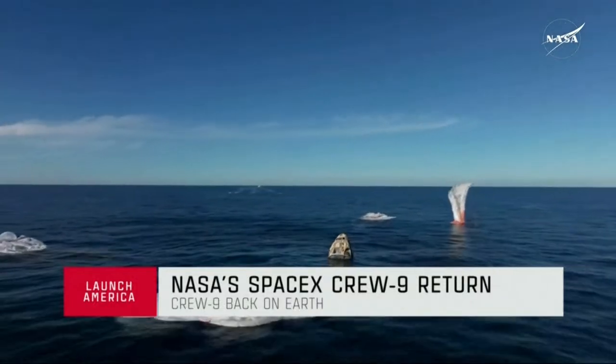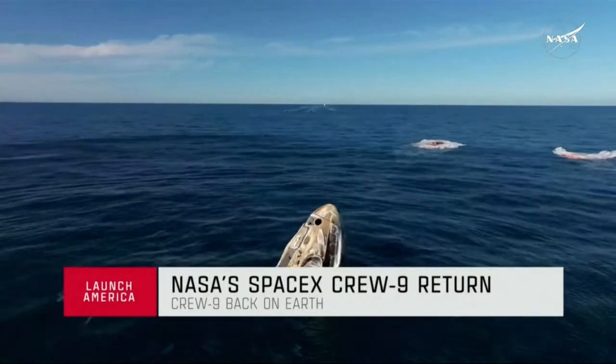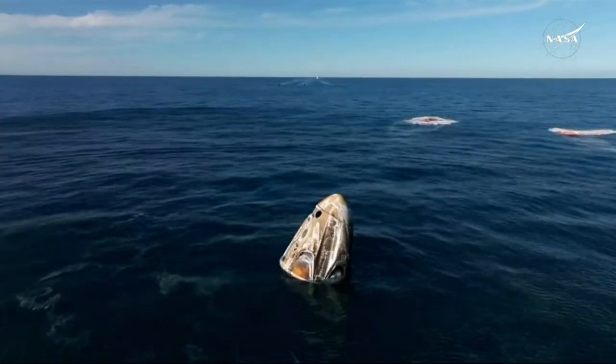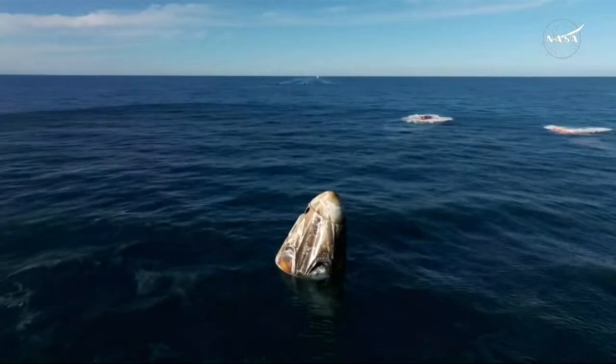Nick, Alex, Butch, Sunny, on behalf of SpaceX, welcome home. It is an amazing, what a ride. I see a capsule full of grins ear to ear.